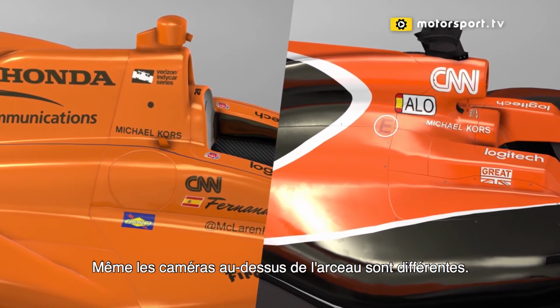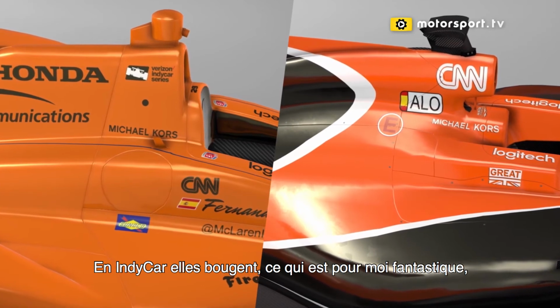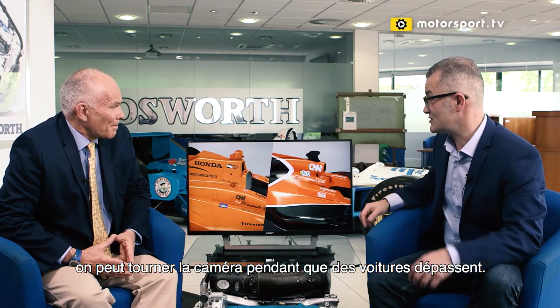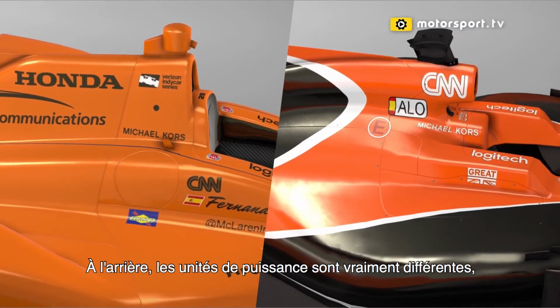Even the cameras over the top of the roll hoop, different. You have the moving ones in IndyCar, which are fantastic. I think it's time they turned up in Formula One as well, so you can pan around as the cars are overtaking and lapping. Swinging towards the back, obviously the power units are very different.